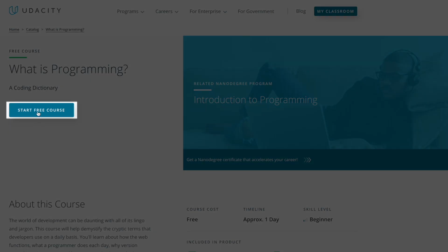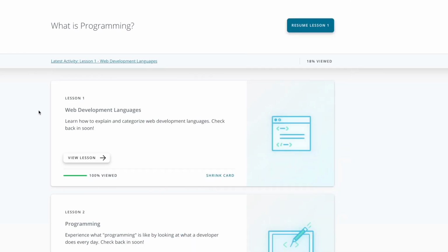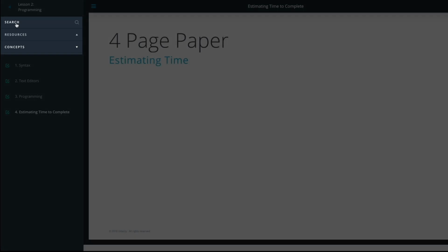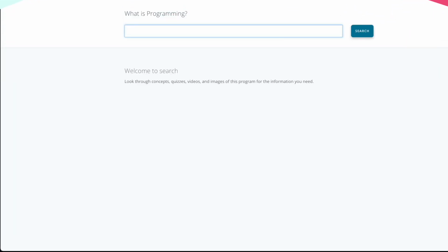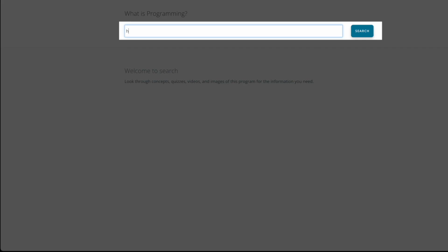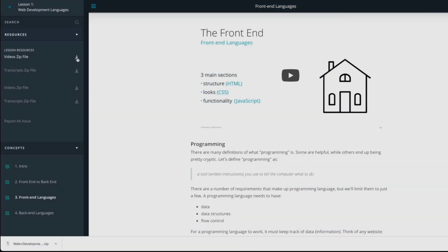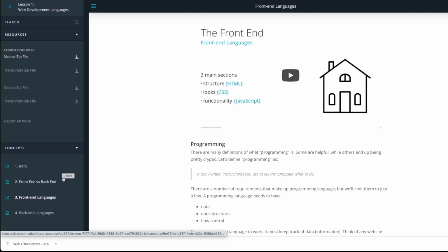You will start by clicking on Start Free Course and then be taken to see all the lessons included in the program. With each lesson, you'll find search, resources, and concepts on the left-hand side of the screen. After clicking Search, you can look for a keyword or concept like HTML, where you'll then be shown all the results in the course that include HTML. Then you have resources, where you can download transcripts and videos, and finally concepts, which are all the areas that are included in the lesson, allowing you to select and move directly to that point.